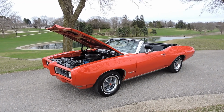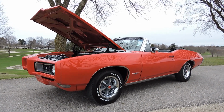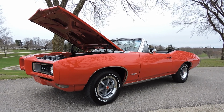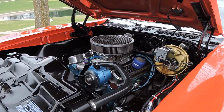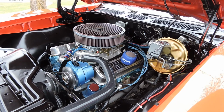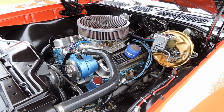Just in and ready to win some trophies at your next classic car show is this beautifully frame-off restored, rotisserie restored 1968 Pontiac GTO convertible. It's powered by a built 400 V8 engine. Comes equipped with headers, power steering, power front disc brakes.